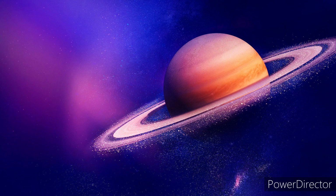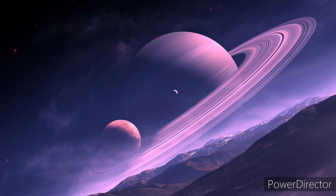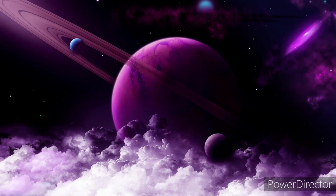Saturn's moons range in size from larger than Mercury to very small. Saturn's largest moon, Titan, is bigger than both Mercury and Pluto. There could be more hidden moons around Saturn. Let me check to see how many moons Jupiter has.